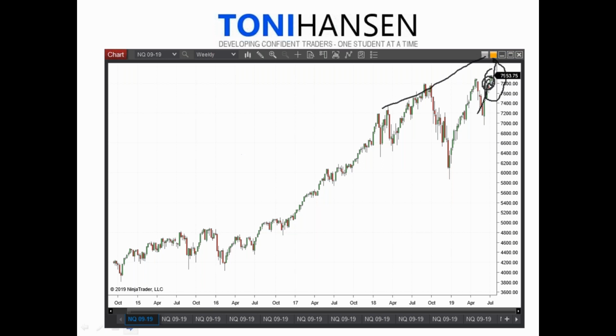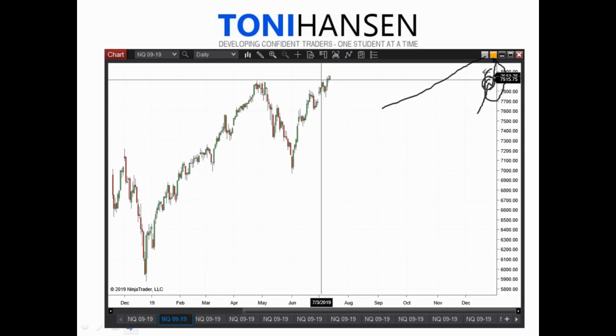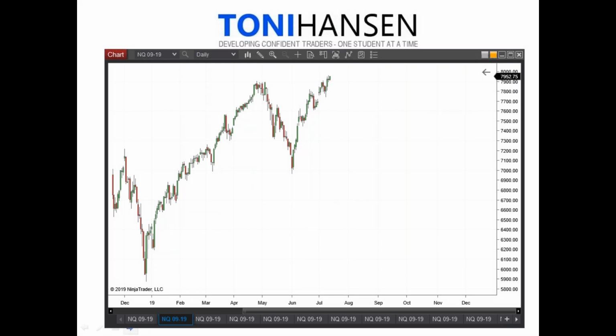Let me show you that on the daily. You can see it a little bit more clearly. So we've come up in here and we've been doing this shift. And originally what I was looking for was the potential that this could even do a bigger continuation here, that we could see this measured move up into this high. I think that is still a possibility given the way things are looking right now. But we have to get through the upper end of this channel right here to give us that confirmation.